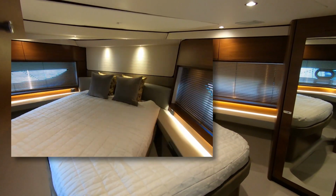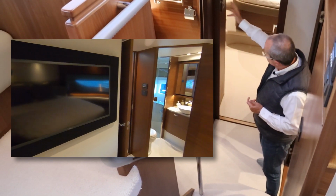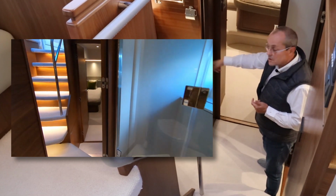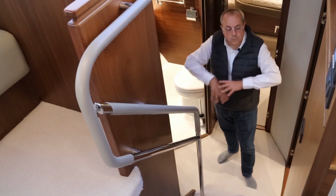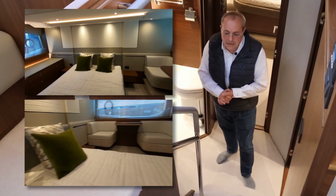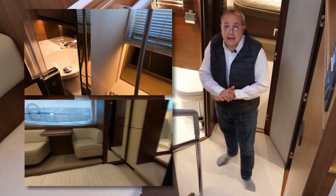We've got a beautiful VIP here, wide, spacious, well lit. It's got its own bathroom, although it does have on this particular boat the additional door, so you can use it as a day head as well. And then once we're into the owner's cabin, we've got a full beam cabin, self-contained space, self-contained bathroom. So 3 cabins, 3 bathrooms. I think if you're using 3 cabins frequently, it's a must-have really.